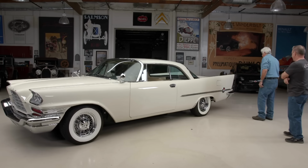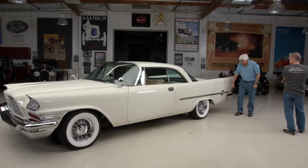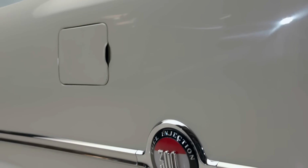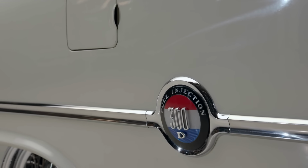All right, and of course, the impressive badge we pointed out before says Fuel Injection 300. Was this on the wreck when you got it? Yes, it was. But this is a reproduction made in Australia. Oh, okay. They did really nice work on it.